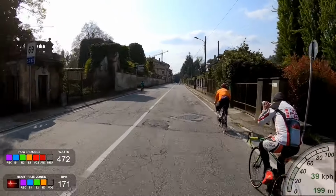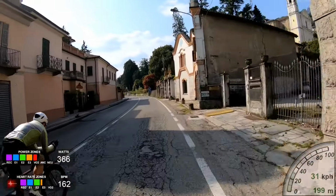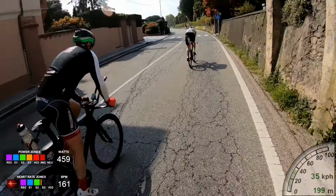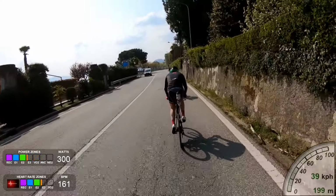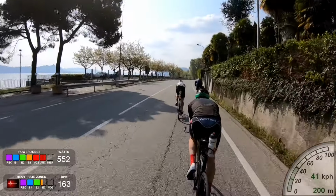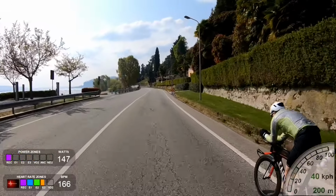So the first test, we are in Aurora, very near to Lake Maggiore, and we met with a friend of mine. His name is Marco, the same as me. He's younger than me and he's a triathlon athlete, so a very trained athlete. He has, of course, a TT bike, a very aero TT bike, a very good performance bike. Our bikes are very similar, even though he has a common transmission and I have a single speed transmission.